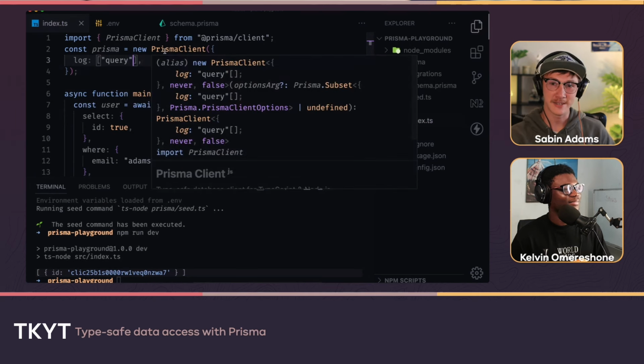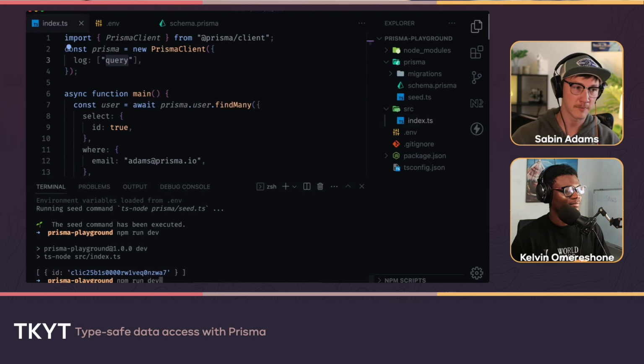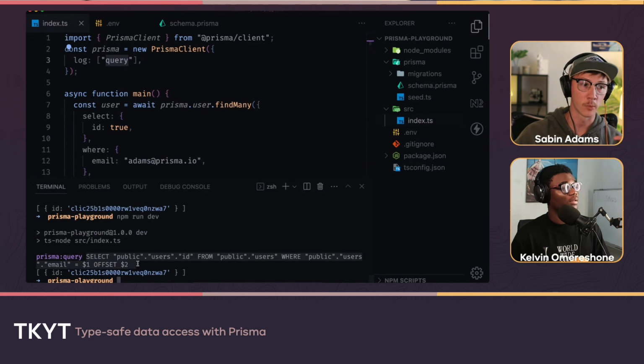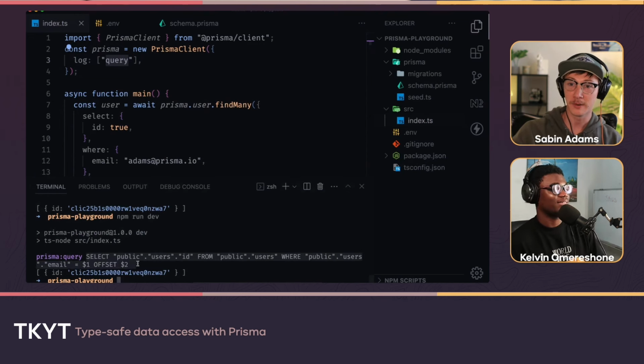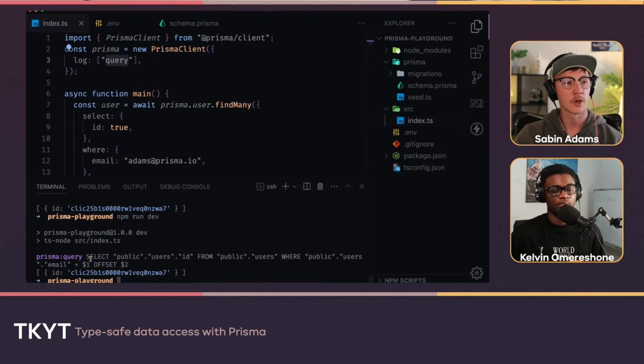Prisma Client has its own set of logging functions. So what I've done here is I've turned on query logging. So if we actually run this same command as before, we're now also going to get some output that shows the actual query that was run. This is good for debugging, especially if you are in one of those cases that we see pop up occasionally on Twitter or in issues where someone is having performance issues. This is a good way to go in and see where that issue might be coming from.